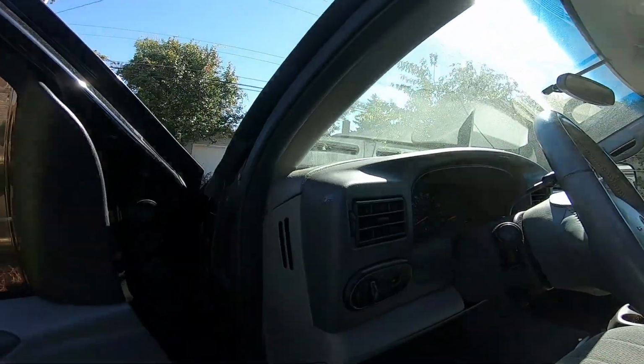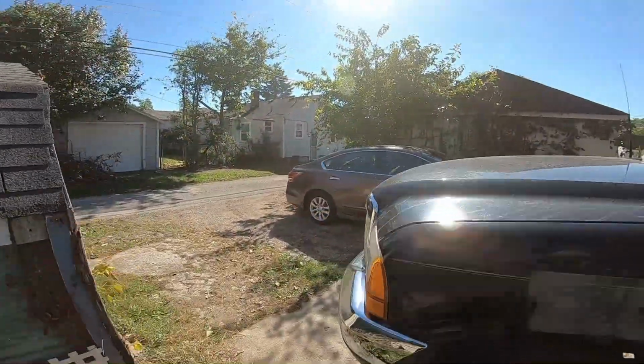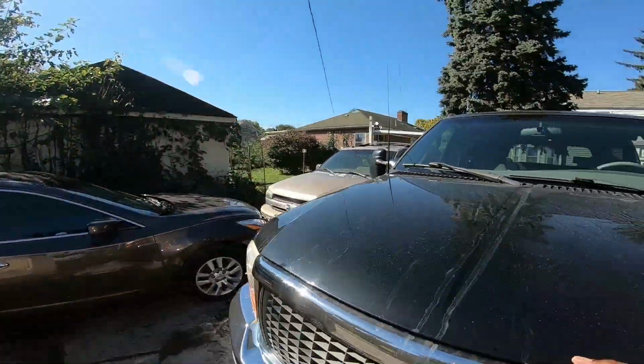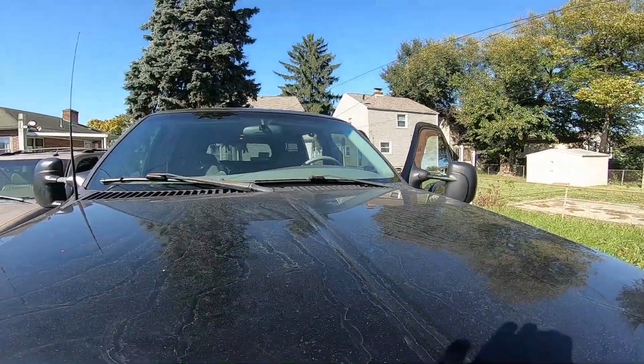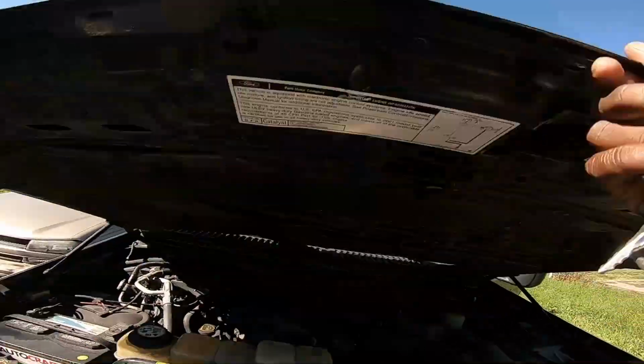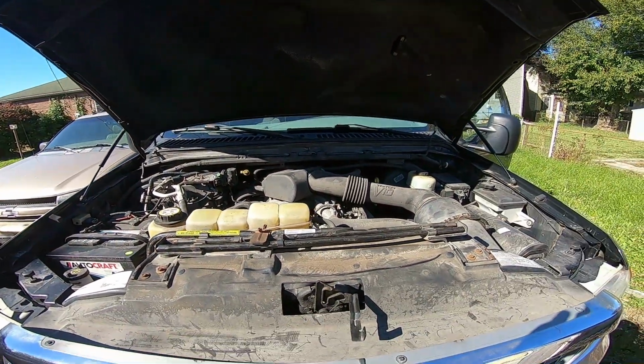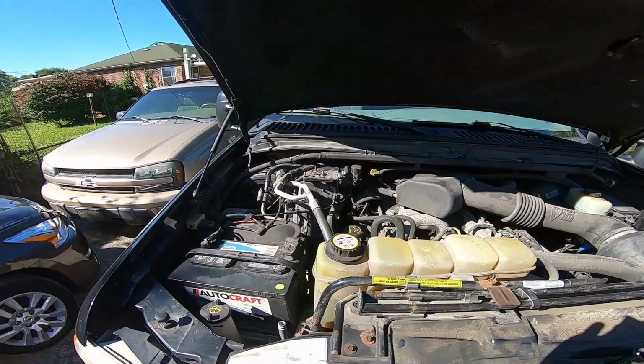But here, we're gonna pop the hood for you, let you get a gander at this big old V10. Uh-oh, I'm fumbling. Gotta get it open. All right, it's dirty, but I'm getting there.